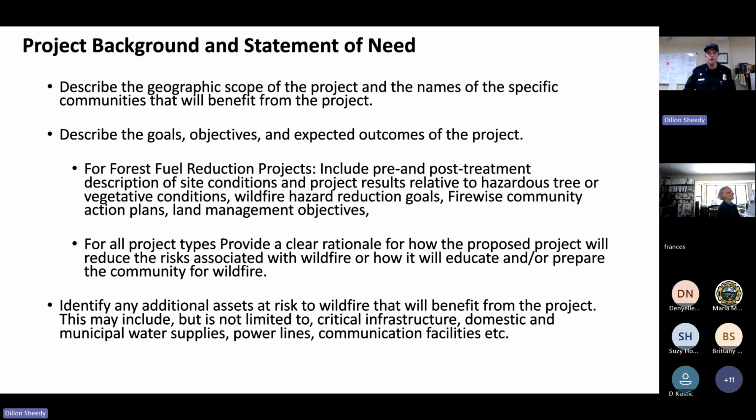Let's break that down a little bit. There is a clear difference between goals and objectives, right? Goals are usually broad, long-term aspirations. So a goal could be we want to reduce wildfire risk, or we want to improve community safety and awareness. So those would be larger, broad goals.